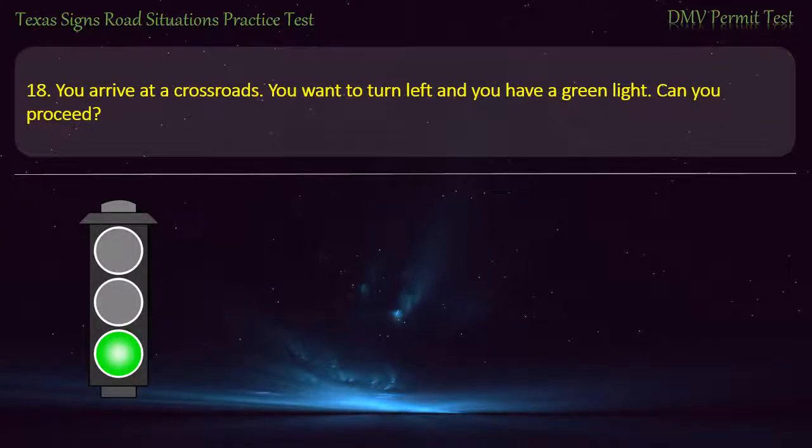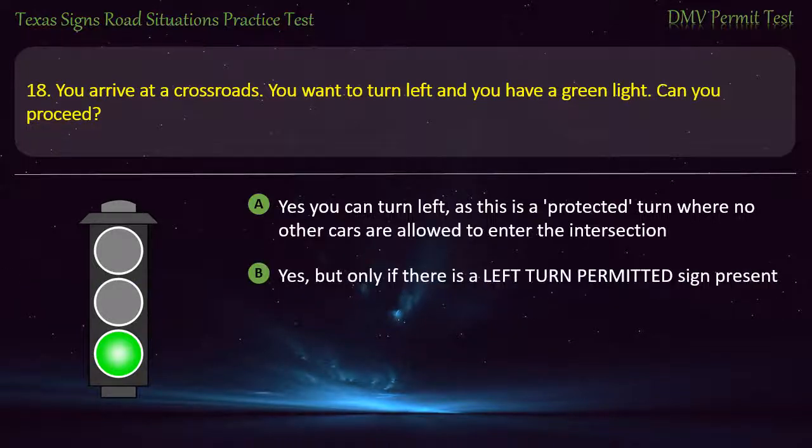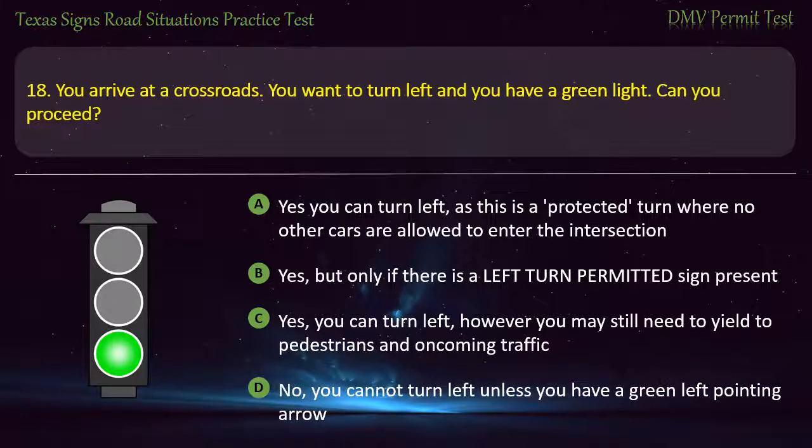Question 18. You arrive at a crossroads. You want to turn left and you have a green light. Can you proceed? Yes, you can turn left, as this is a protected turn where no other cars are allowed to enter the intersection. Yes, but only if there is a left turn permitted sign present. Yes, you can turn left, however you may still need to yield to pedestrians and oncoming traffic. No, you cannot turn left unless you have a green left pointing arrow. Answer. Yes, you can turn left, however you may still need to yield to pedestrians and oncoming traffic.